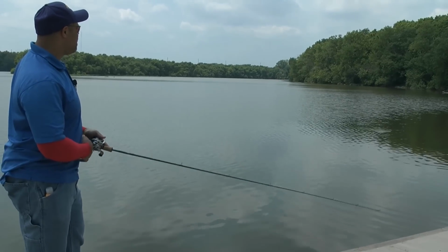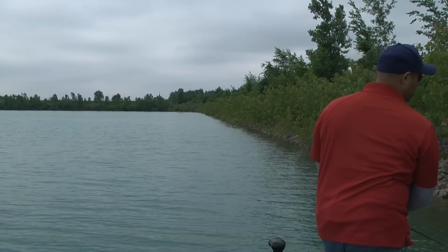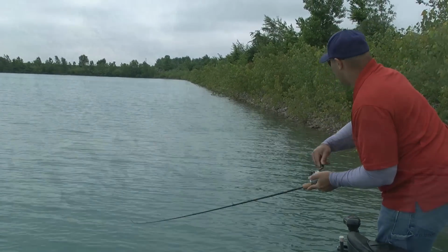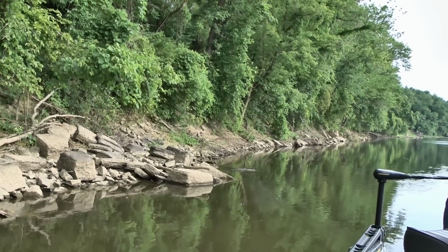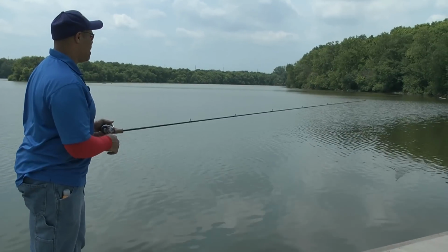Strikes most often come at three times. A, when the bait hits the water and they immediately see it. The second time is when you're pulling it along and you stop it and then you restart it. And the third time is when you get it close to the cover. There we go.